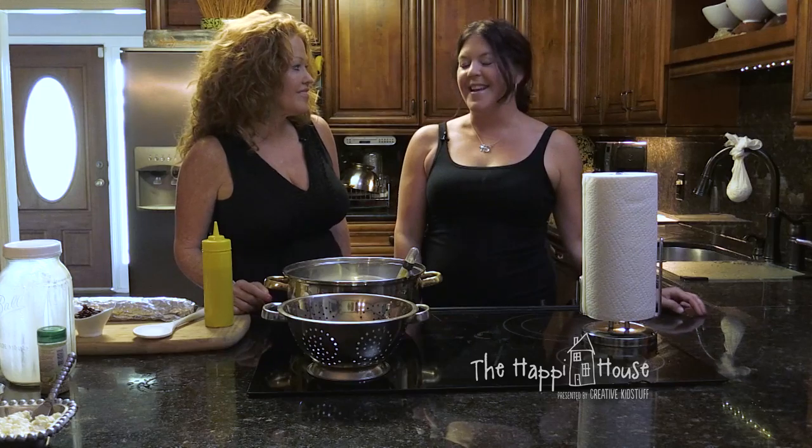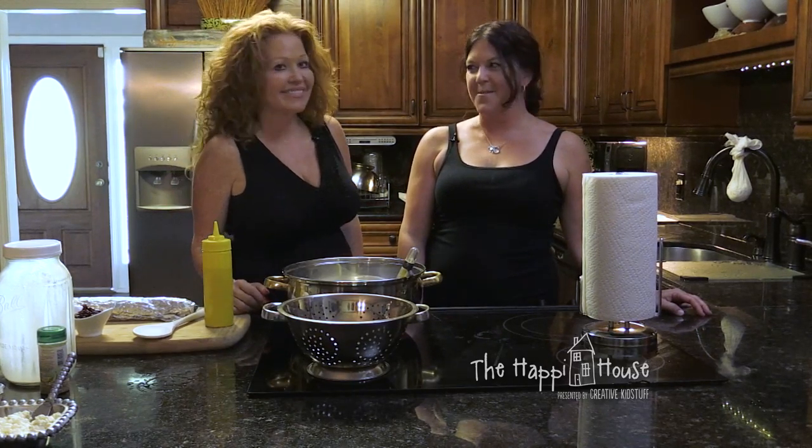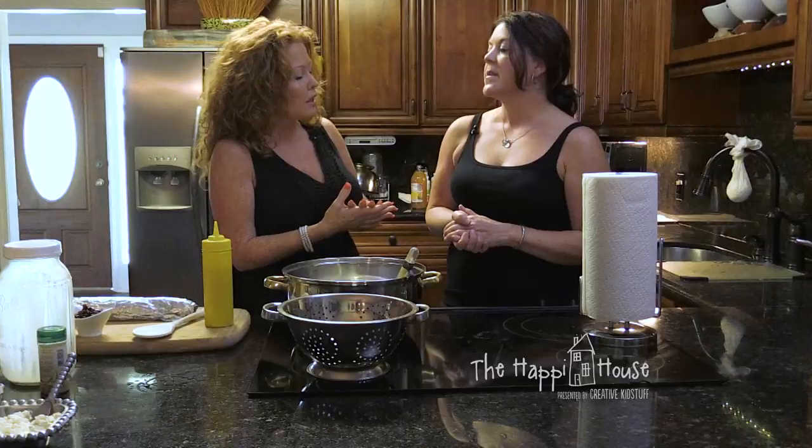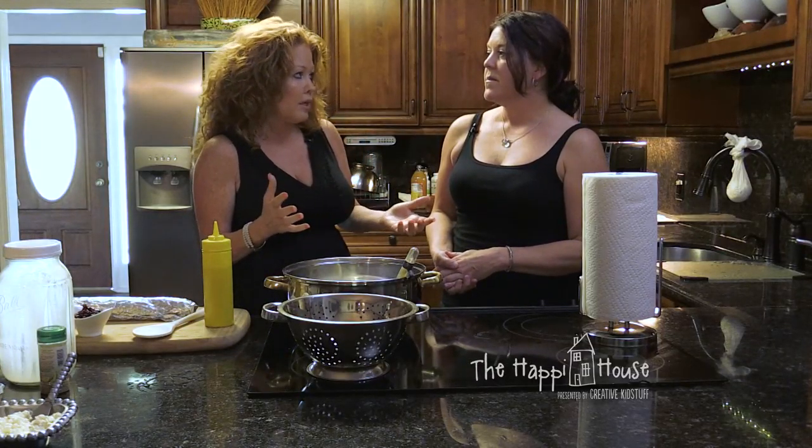We've seen the goats, and now it's time to make some cheese. Robin, you are going to tell me how to make goat cheese, and you're claiming it's easy. It's so easy, Happy. Really the easiest process, the reason people don't do it is because they don't know how to do it. And the key to making cheese, you have to pasteurize it. So you put it in the refrigerator, you milk your goats, you strain it, you put it in the refrigerator, you need to let it sit all night.